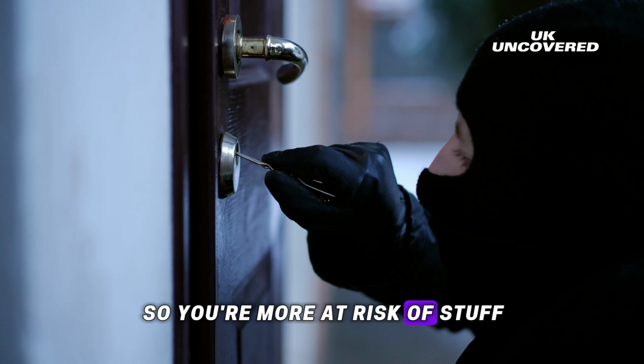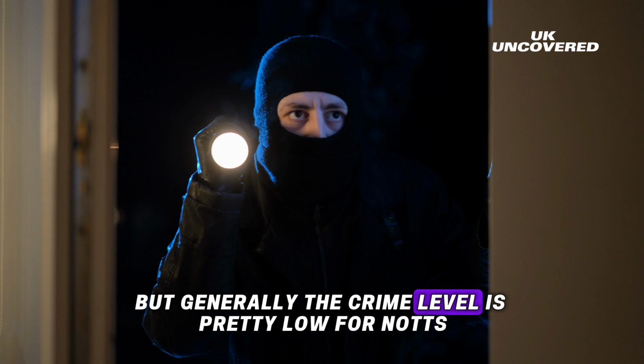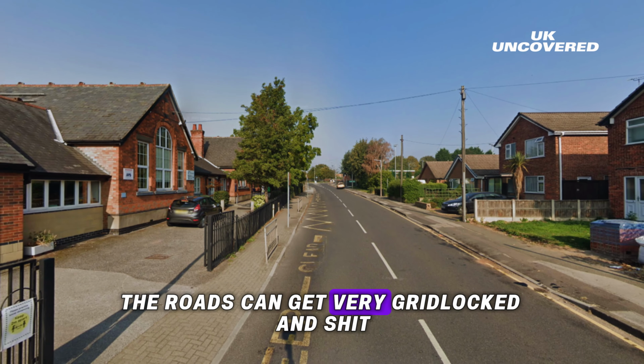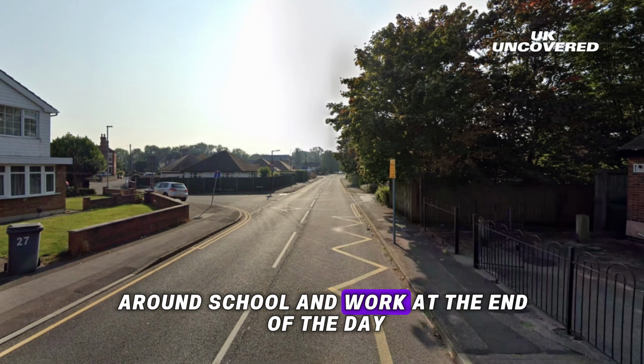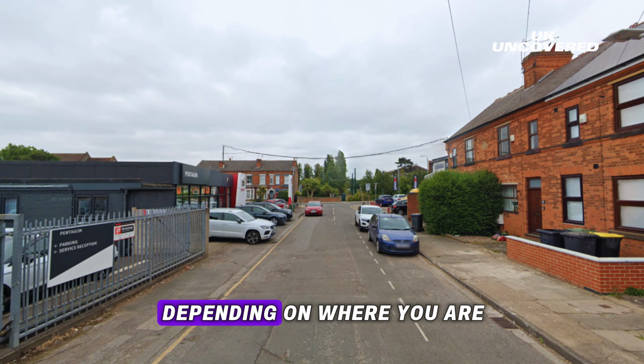So you're more at risk of stuff like break-ins, noise complaints, but generally the crime level is pretty low for Notts, so I don't have many problems. The roads can get very gridlocked around school and work at the end of the day around the centre, and street parking is a bit hit or miss depending on where you are.